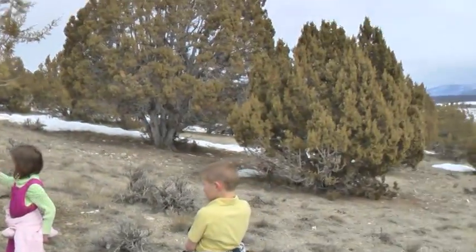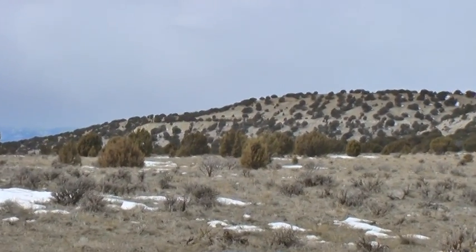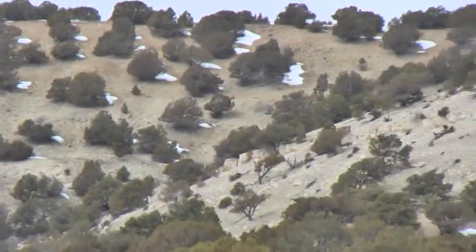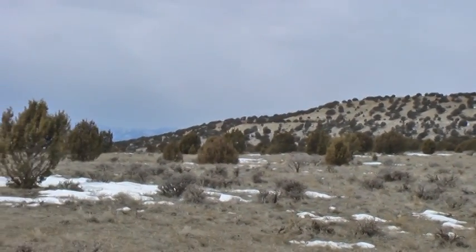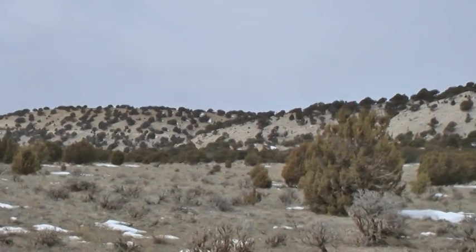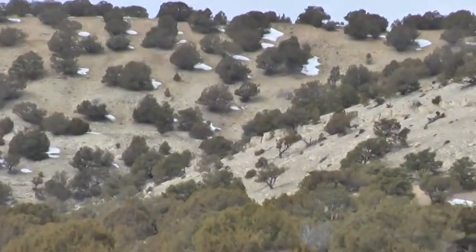Okay. There, just south or west of the property, looks like there's a dirt road that goes along the ridge. It doesn't show up on the topo map that I've got. That's where we started our journey earlier today. You can see really clearly from here. There's the ravine that we went up, right up in there.